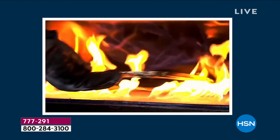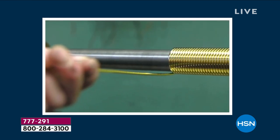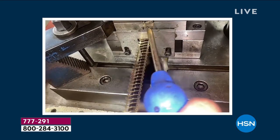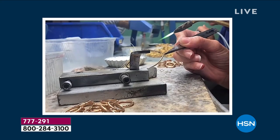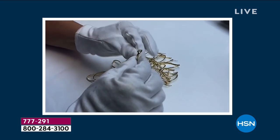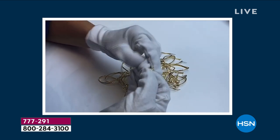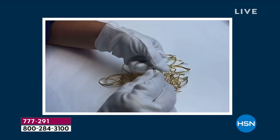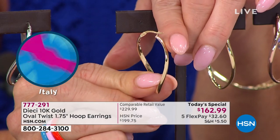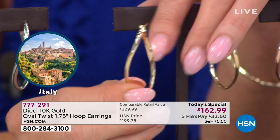And what we've done is we've gone to the heart of Italy. We've gone to the best craftsmen in the world. We've gone to the workshops that have been in business for centuries to create the Italian gold pieces of your dreams. But now with that exquisite craftsmanship, with that proprietary blend of 10 karat Italian gold and secret alloy recipe, and then of course with that brand new Italian technology that Dieci introduced just a year ago, you are getting pieces that have been created exclusively for you that give you that saturated, beautiful, buttery, liquid gold color. Now with the durability and strength that you deserve to have in your busy lifestyle.